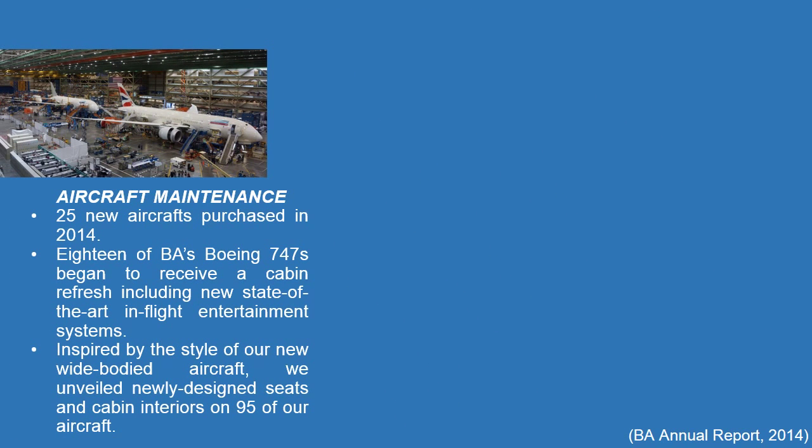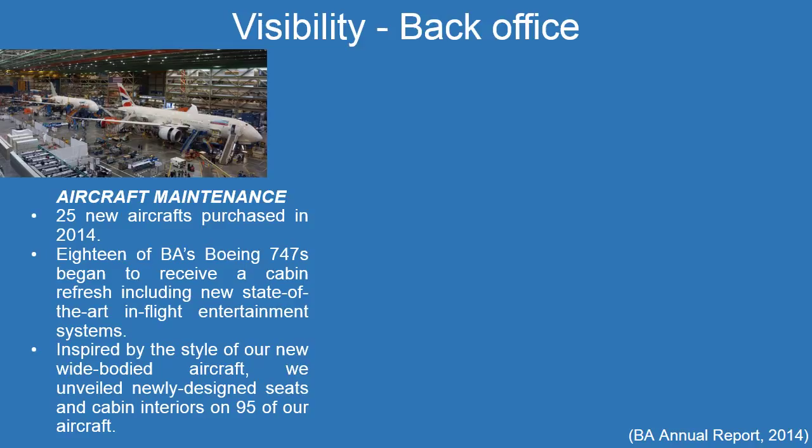Aircraft maintenance is a vital part of the back office service delivery to make sure our customers have the best flying experience. We spend a lot of time training our employees, with it taking 6 weeks to train the cabin crew and then having to do a test to which they have to get over 80%, which shows that they know what is expected of them when they are part of BA's cabin crew.